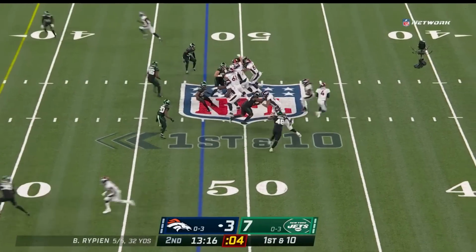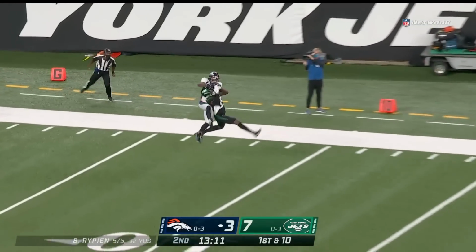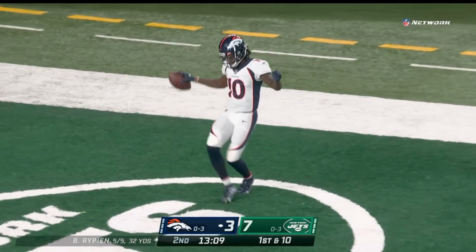Aaron Donald is... A penalty moves the ball into Jets territory. Rippon's going to air it out downfield. One-on-one coverage, and this one is caught. And backing into the end zone is Jerry Jeudy.